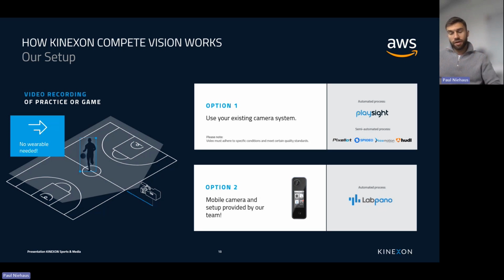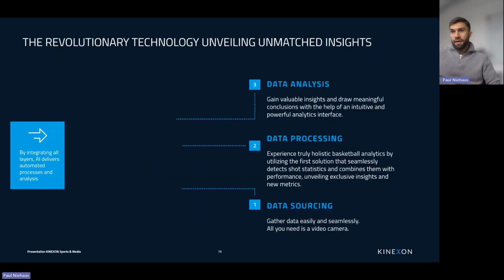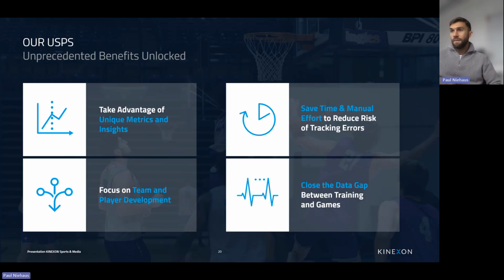The camera is gathering the video, and then by integrating all the layers, AI delivers an automated process of analysis. So first we are doing the data sourcing, then we process the data, and then, based on AI, it does the data analysis. And you have the possibility to take advantage of that, getting unique metrics, saving time, and having a new technology which is based on AI and computer vision.